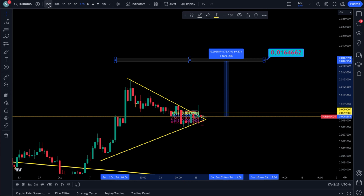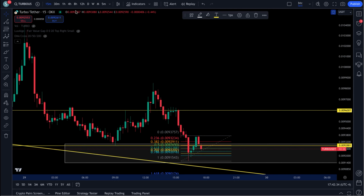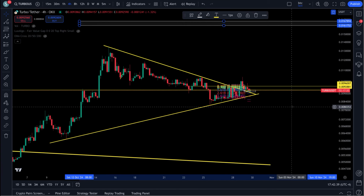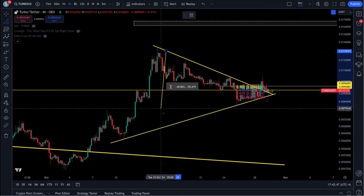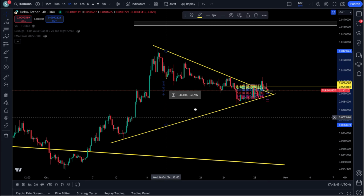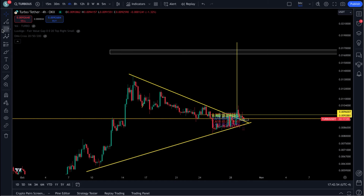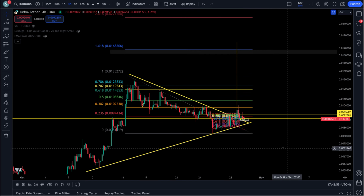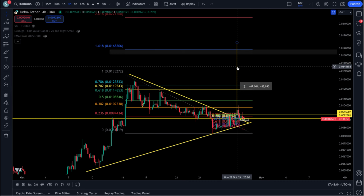All right, which I'm totally looking at that and thinking it's going to. The width of the wedge, if we take this wedge forming here, which is a legitimate wedge, we have numerous touches on the top and bottom. If we take a measurement of it, the inside measurement, and put it on the breakout area, it puts us right up in there. All right, and what I'm looking at is a 1.618 on a fib. You see that 1.618 goes right up into that price zone. So we'll see what happens here.